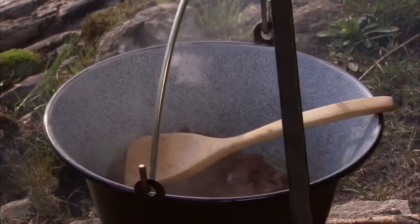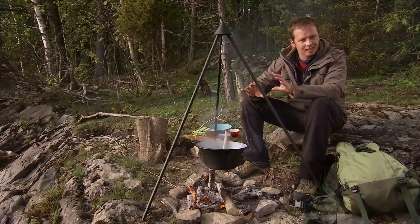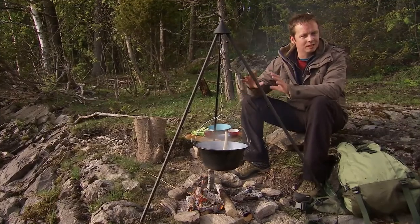I'm going to make a rich beaver stew. You might not be able to find beaver meat, but you can use any kind of venison or game. The important thing is go for the cheapest cut. That actually makes for the best stew.